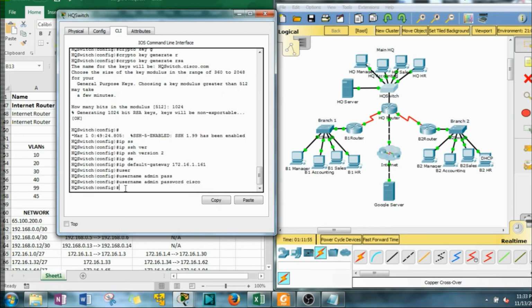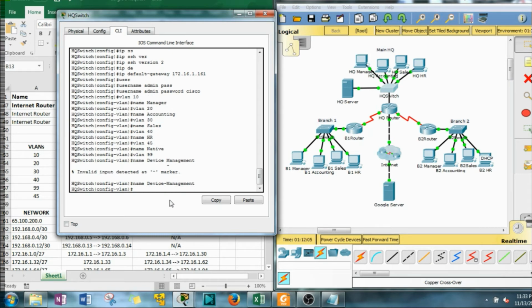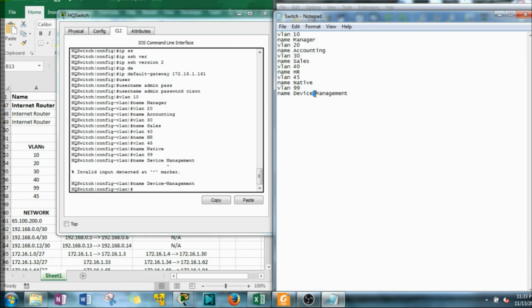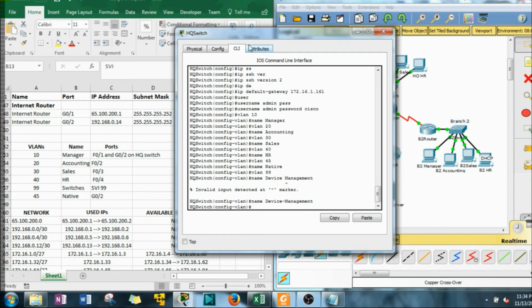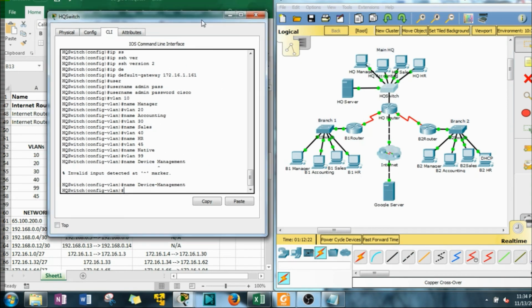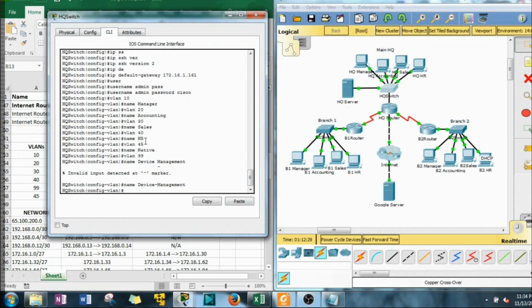Going back in here, click here, paste, enter. Oh, again I missed. Give it a hyphen. Enter. Did it again, didn't I? Will I ever learn? Okay. So what we just did there is created all the VLANs that are going to be used on the switch. And those are going to be the same VLANs that we're going to use on all the switches. That's why we put it in that notepad here.